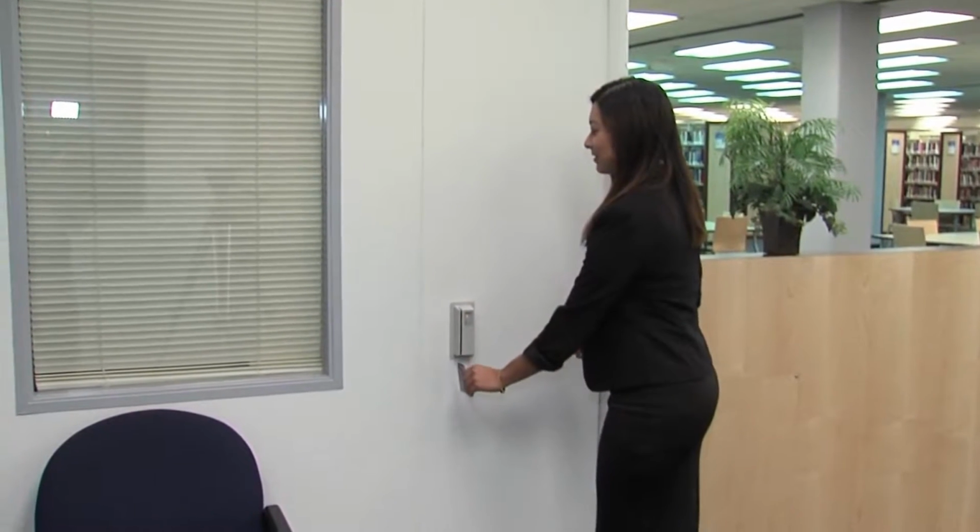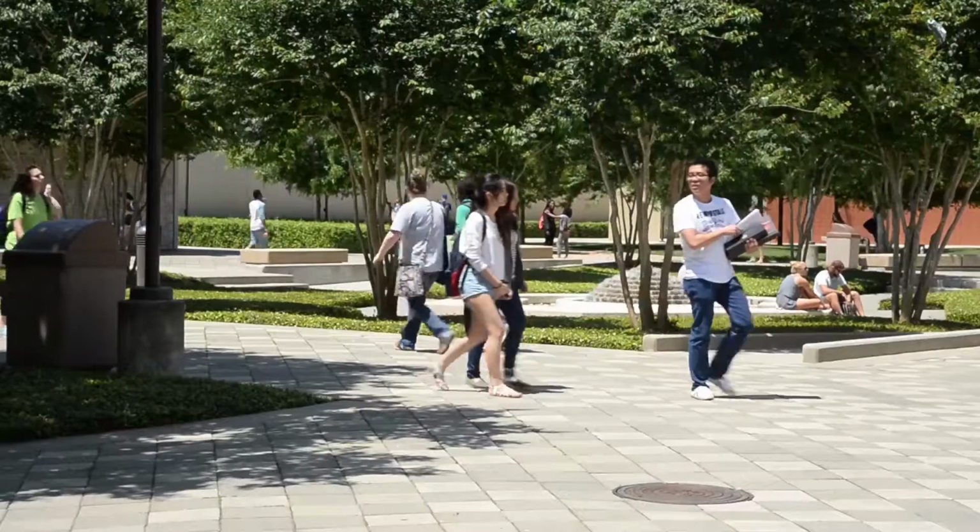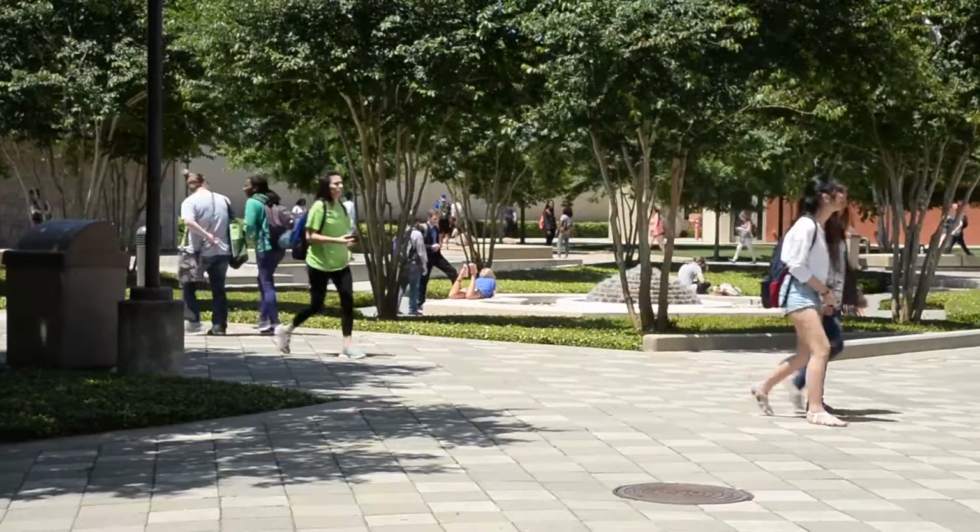So it's very easy to access GROW. Just come to the second floor of the university library, swipe your Sand Dollar ID on the door, and you're good to go. We hope that through this space that students will learn to work and get the opportunity to work together so we can make a difference in that area.